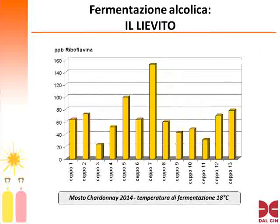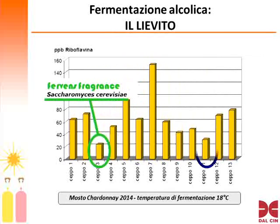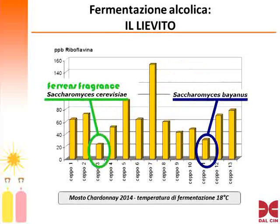Here, I'm summarizing the ppb of riboflavin produced at the end of an alcoholic fermentation on a Chardonnay must. As you can see, the variation is large. In particular, we have identified 2 yeast strains. The first is a Saccharomyces cerevisiae, fervens fragrans, which on top of having very good winemaking properties and a high aroma production, produces riboflavin to an extent of less than 30 ppbs.